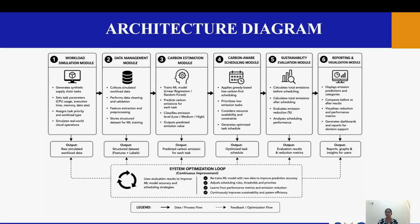The second module is the data management module. The generated data is stored in CSV format. Pre-processing techniques like cleaning and feature selection are performed before training the ML model. Third comes the carbon estimation module. In this module, machine learning models are used to predict carbon emissions. Input features like CPU usage, execution time, and workload types are used. The system predicts emission levels as low, medium, and high. We use the random forest technique here for prediction.